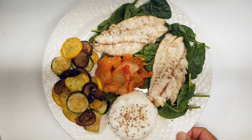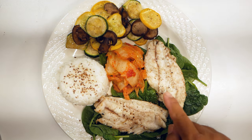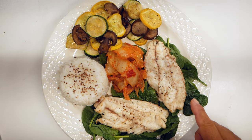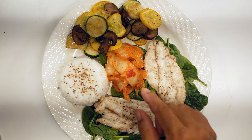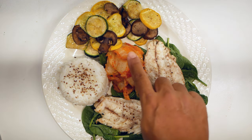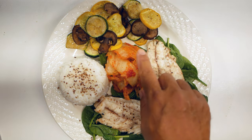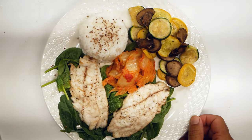All right, I went ahead and plated it all up for you. So we've got our mangrove snapper fillets on a bed of baby spinach. Got some kimchi for a little bit of zinger to it. Rice, a little bit of sesame seeds on top, and then our little squash medley with some mushrooms. But there you go. Beautiful.